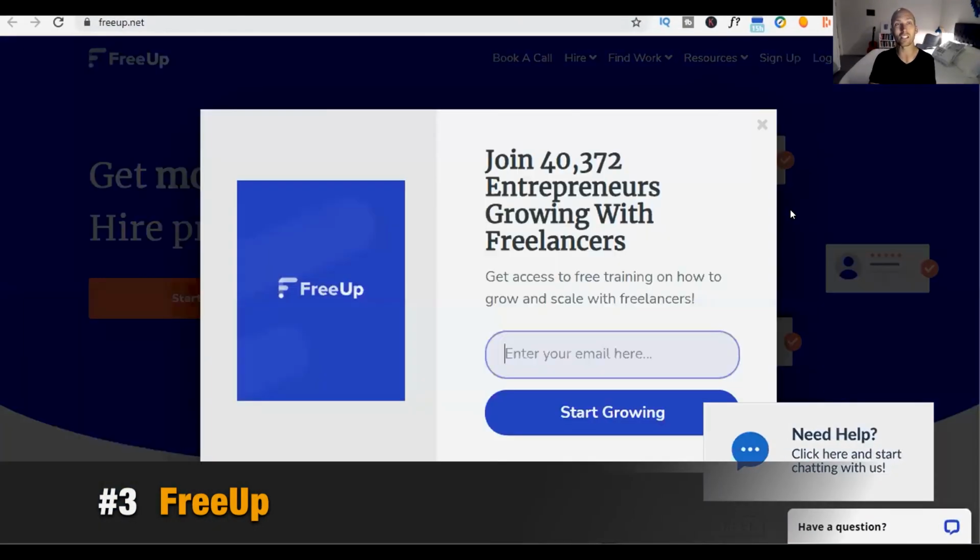So the next one is FreeUp.net. This is number 3, by the way, FreeUp.net. Quite similar to Clickworker in that they get major clients and then they source for freelancers or contractors to do the work for them. So you can work from any part of the world, much like any of these platforms, really. So these are really some global opportunities. You can list anything you'll do for $5, kind of sounds like the old Fiverr.